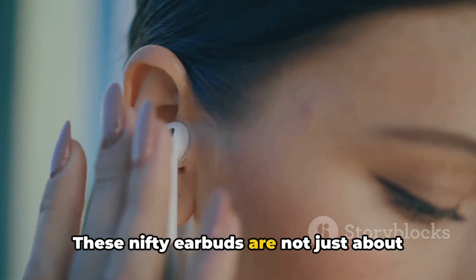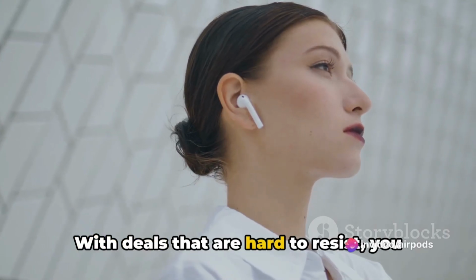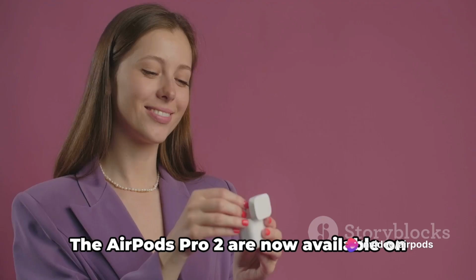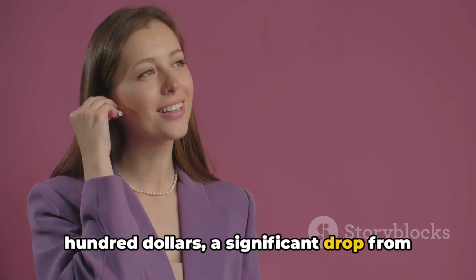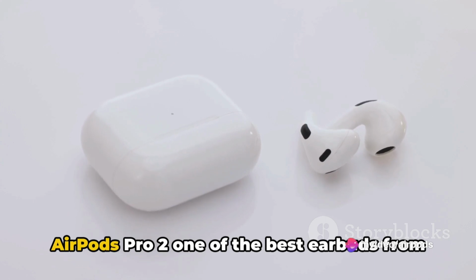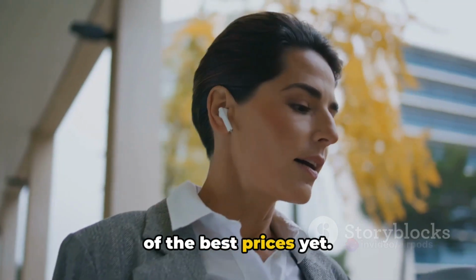These nifty earbuds are not just about the music. They're packed with features that make life easier and more enjoyable. With deals that are hard to resist, you can gift yourself or a loved one this holiday season. The AirPods Pro 2 are now available on Amazon at a discounted price of $200, a significant drop from their usual price tag. Let's delve deeper into what makes the AirPods Pro 2 one of the best earbuds from Apple yet. The AirPods Pro 2, now available at one of the best prices yet.